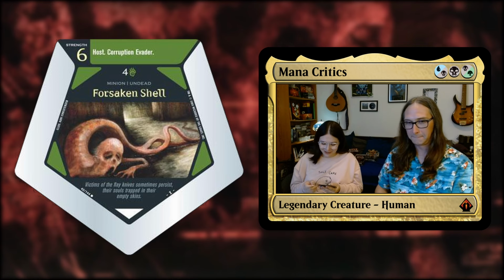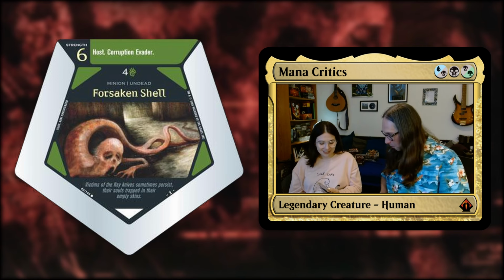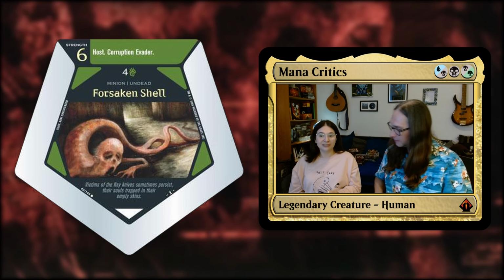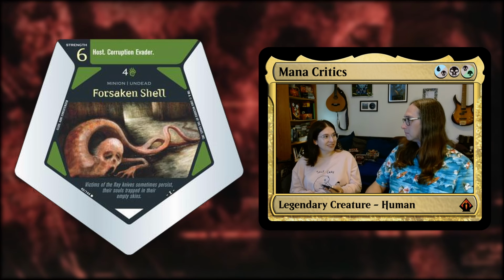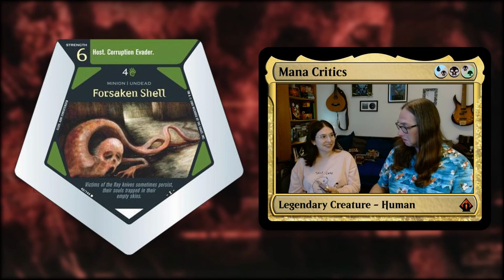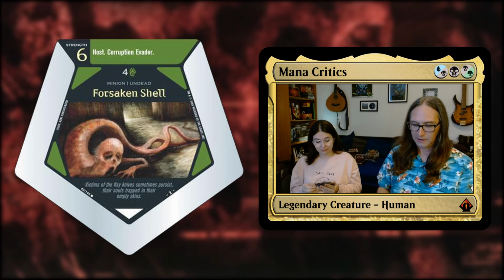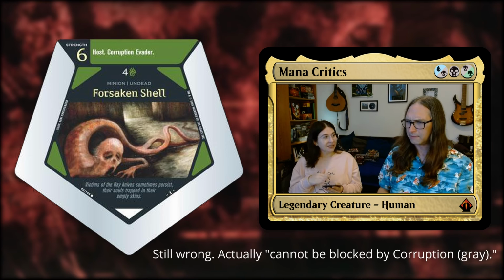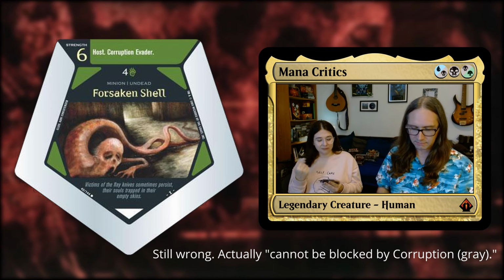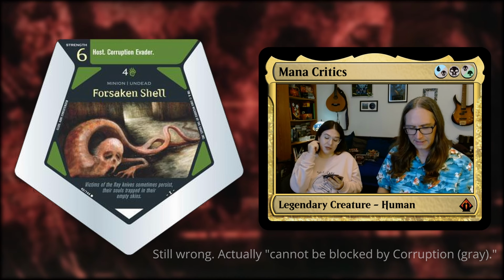Anyway, this is a green minion undead Forsaken Shell. What a fun friend. Look at this thing. I just watched Possession last night from 1981 with Sam Neill, and this kind of reminds me of something in that movie. Anyway, it's got Host and Corruption Evader. Evader is just hexproof. Corruption's the gray spells, so hexproof from gray. Host, I think, means it has to be the bottom. It's like the opposite of Parasite.